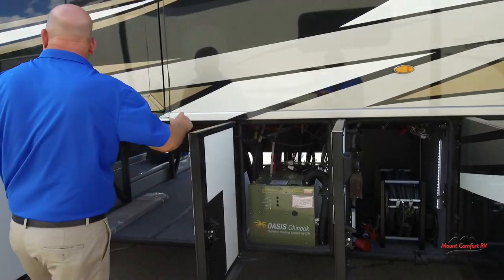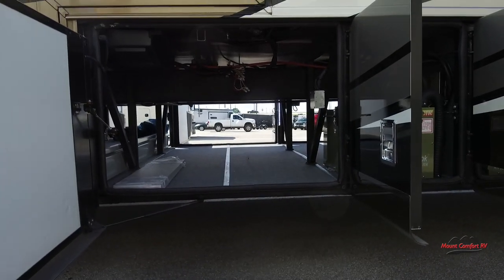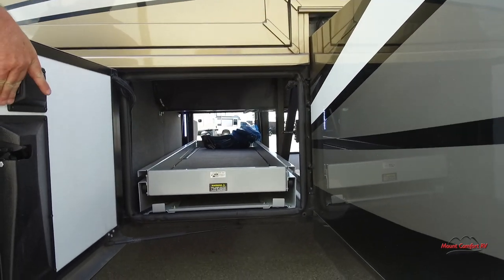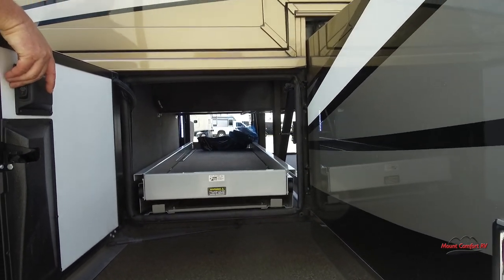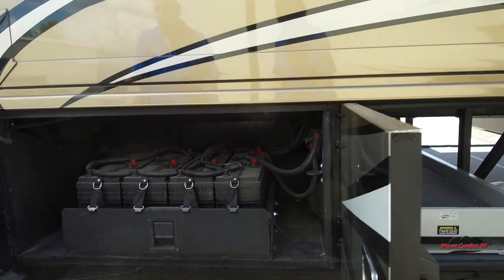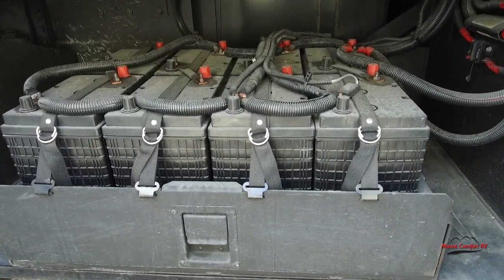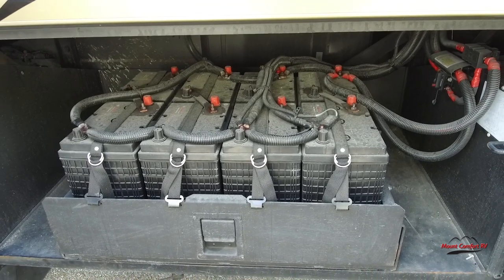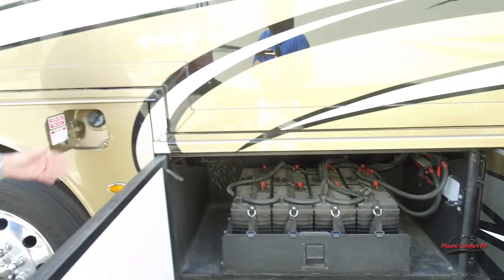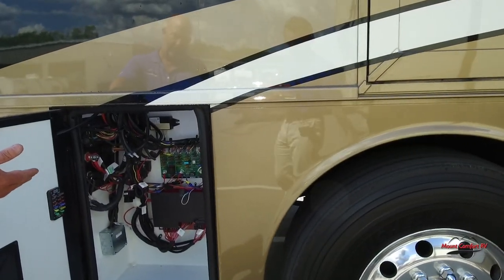All right, moving on. We can take a look at our pass-through storage from the opposite side. Again, separate button, it'll come out either side. So if what you want is on either end, you can get to it. We have our battery tray all on a very neat pull-out tray, and these are 8 AGM, that's absorbed glass mat, batteries. If you're not familiar with those, let me know. I'll be glad to go into further details on that. Our secondary fuel fill.